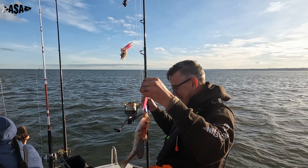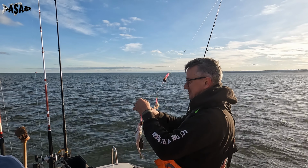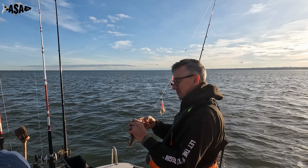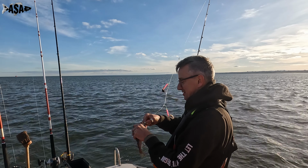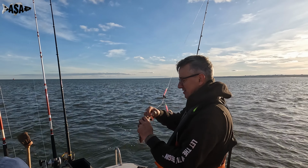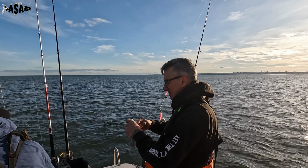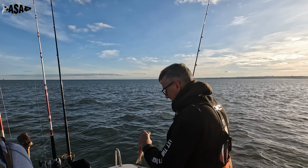Look at that. I think I've double figured now. I think that's about 10 today. That's my 10th fish. So, hey, can't complain. Now, look at that. That fish everybody today. That right hand back spot, you love it. Watch that as well, look at that.